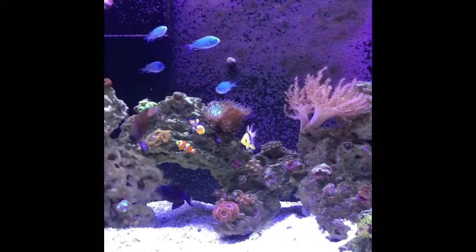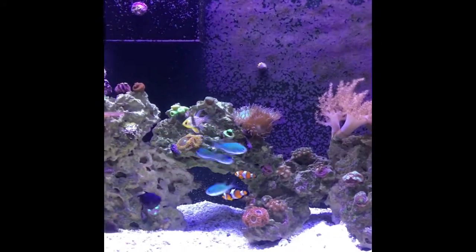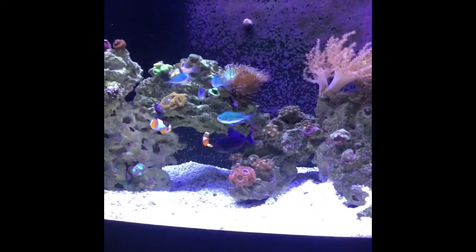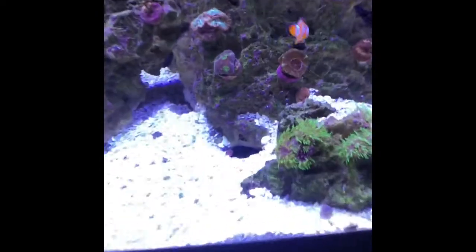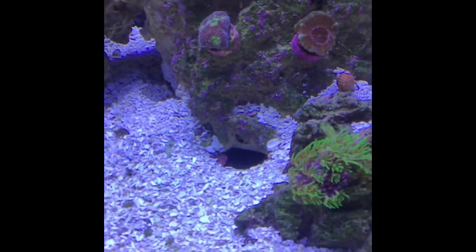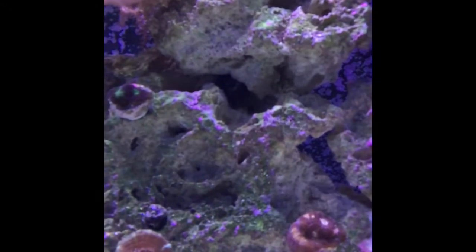Here's most of my fish. Decided to come out and play today. They're not being too shy. I've got 4 of the green chromis, 1 pajama cardinal, 2 ocellaris clowns, a Niger trigger, and a lavender tang. Then of course, well, now he's going to be shy. I've got my yellow Watchman Goby, which you saw at the beginning of the video, and tucked up under that rock is a lawnmower blenny. He likes to hide too.